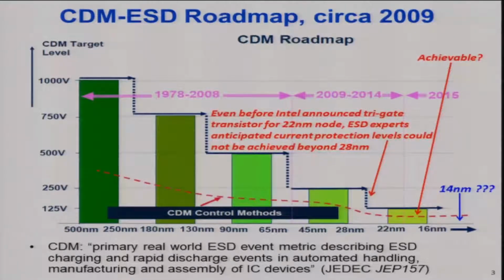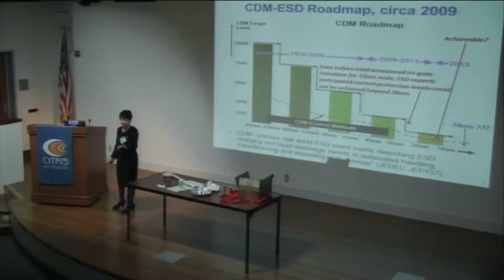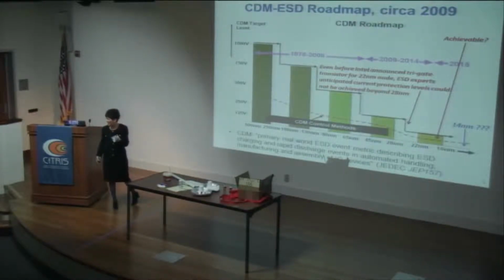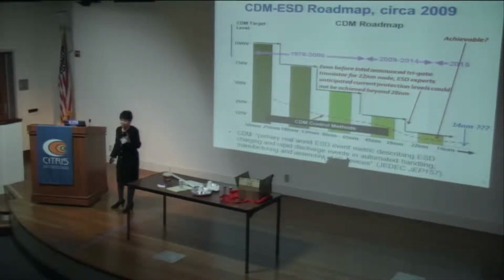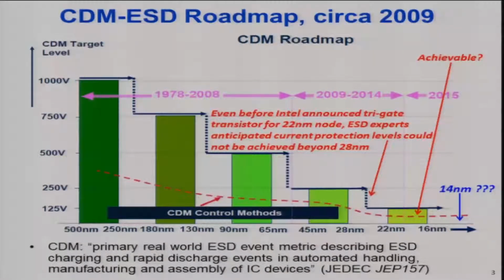Now, this line, that's the factory control level. What that line tells you is the magnitude of the ESD stress you should expect to encounter during manufacturing and assembly. And you see, historically, there was a huge margin between the design targets and the factory control levels. So even if you missed your design target, your yield was still probably going to be very high. So now let's look at where we are today. The recommended target level for today's components is 250 volts. And I can tell you the inside word is that many 32 nanometer components cannot pass a 250 volt stress level.